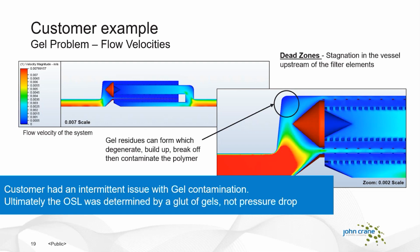What you're seeing now is a cross section. In the top left-hand side, you can see one filter element and half of another inside the filter vessel, with the inlet and outlet pipes showing the fast-flowing red flow. One of the beauties of our modeling is we can zoom in. On the 0.007 scale, as it indicates there, you see a certain color distribution. When we zoom in, we can get more information about what is actually going on.